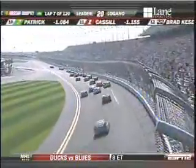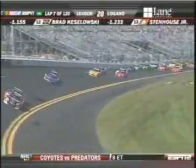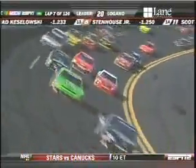Still up front, it's Joey Logano, Kyle Busch, Stewart, and Boyer. That's your top 4, and that's the first lap where we haven't had a lead change. Yeah, I was going to say, first time somebody's led 2 laps in a row. Sorry to disappoint you.